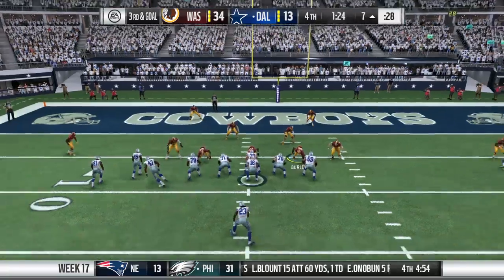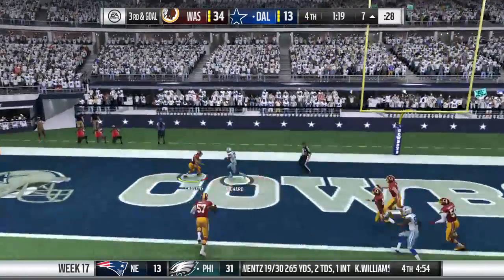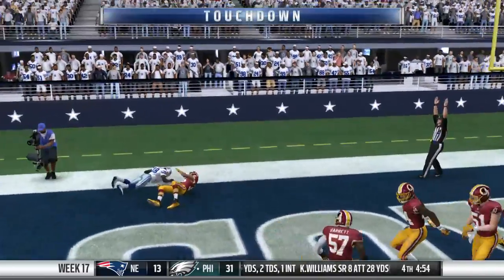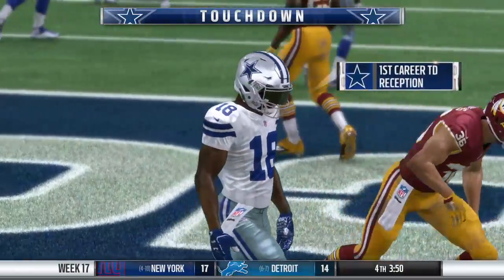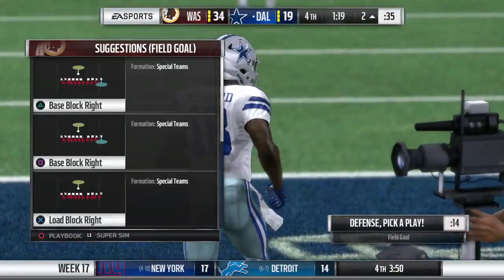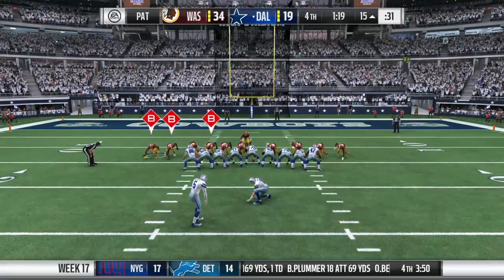Here we go now. They'll set up a throw. He's got time in the pocket. And that is caught. Touchdown, Cowboys. Their dangerous wide receiver with his first career NFL touchdown. And the Cowboys get a bit closer.